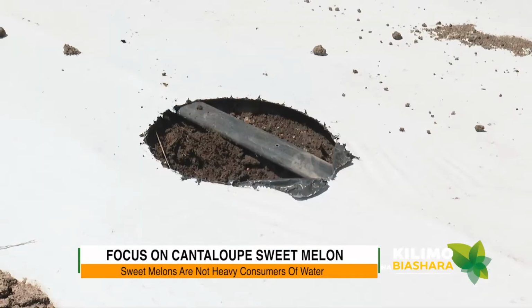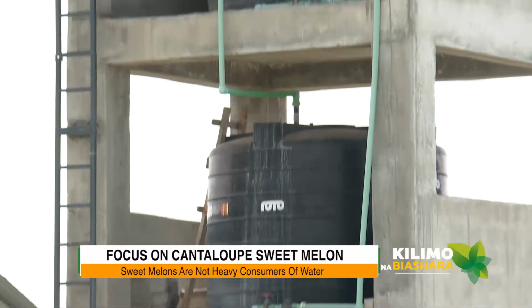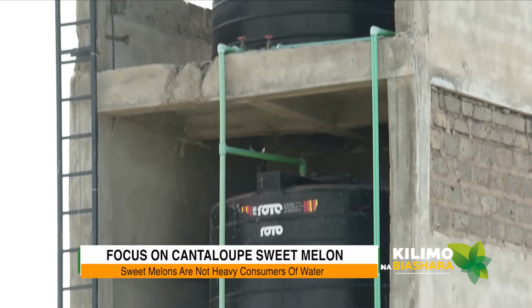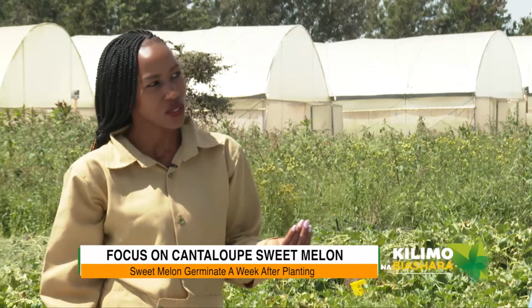So it doesn't consume a lot of water at this level? No, at this stage it doesn't consume a lot of water. You just need to water once or twice a day, depending on how hot it is. And in about 5 to 7 days, it will have germinated. That's a really short time.